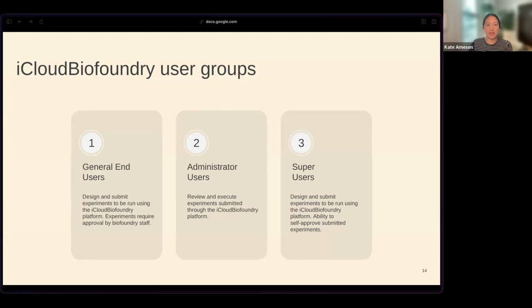The second user group is our administrator users. And so these are the people who would review, approve, and actually execute any of the experiments that were submitted. And our third user group is super users, and they're a little bit like a hybrid. So they would design experiments just like general end users, but these would be researchers who are actually at the University of Illinois, so a little bit more embedded in the process. So we wanted to give them the ability to self-approve the projects that they submit so that they can actually run those in the BioFoundry. So they have a little more autonomy.